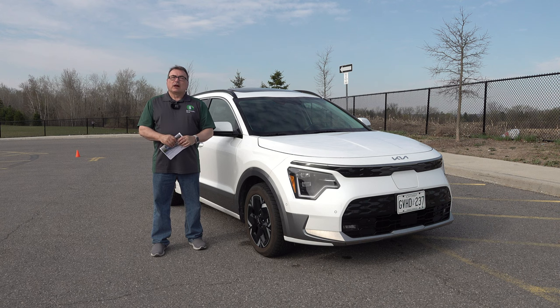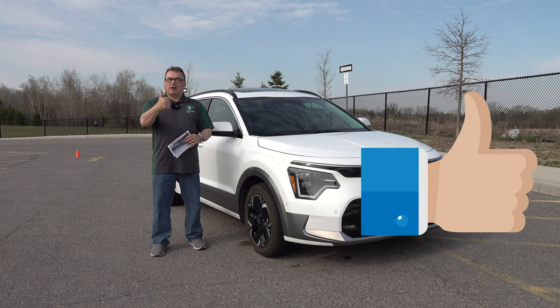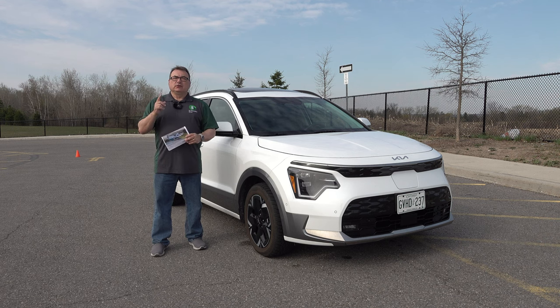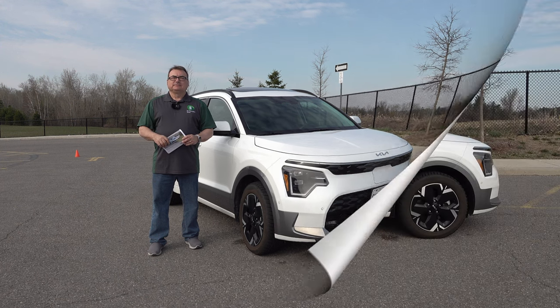So would I recommend this vehicle? Hey, big thumbs up. As I did in 2019, I'll say it again. Excellent, excellent vehicle. Highly recommend it. Good job on Kia for the new refresh. Highly recommend it. And if you're on the fence, do some research, but definitely go check one of these out.